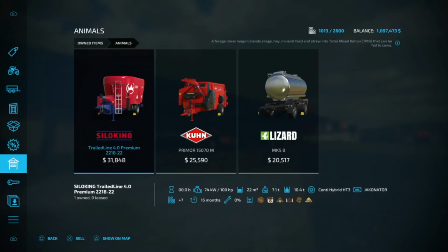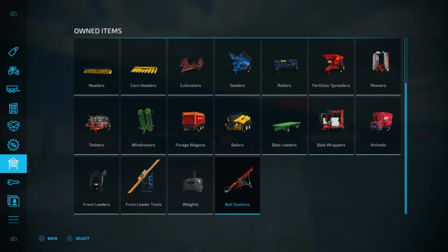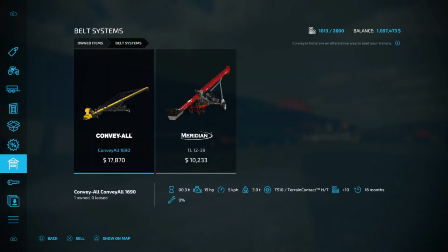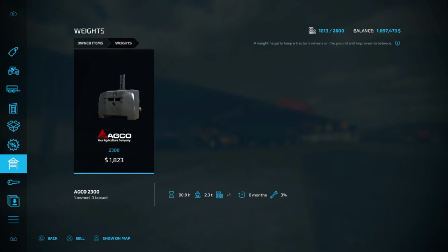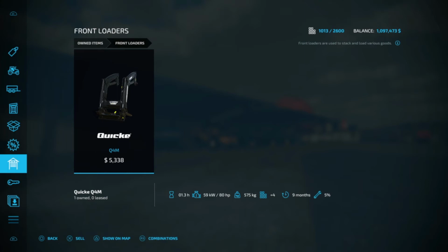And our animal equipment, we haven't really done anything with it, but we do have a plan, so we probably want to keep that. Obviously our augers stay. And we have one weight, which can stay. Our forks and stuff, they can all stay. And we have our quickie loader, which obviously needs to stay too. So I think we have a few things we need to sell. So why don't we get on to doing a little bit of selling then.